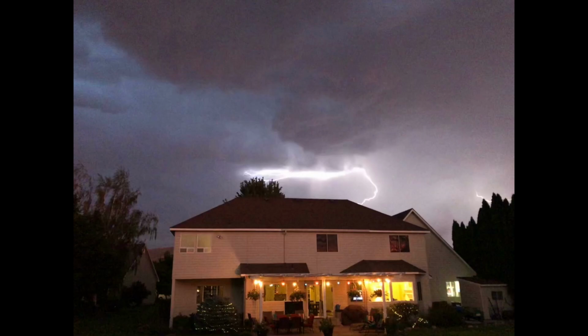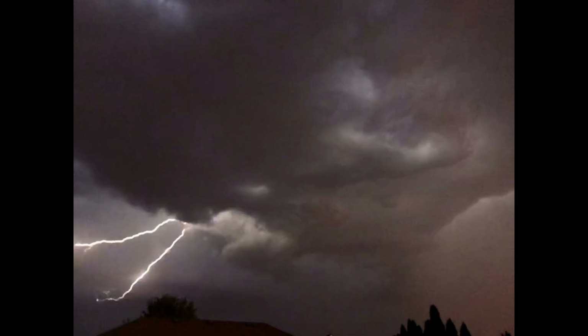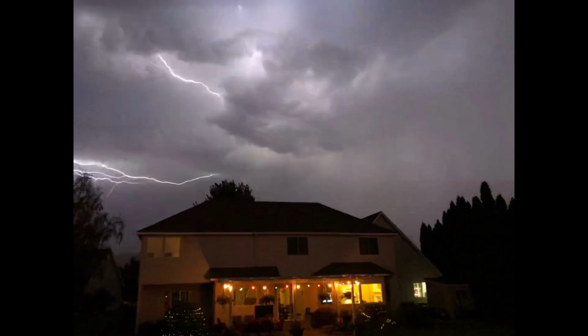My sister took these photos of the storm behind the back of her house, and they are impressive. Whew. Holy crap. Wow.